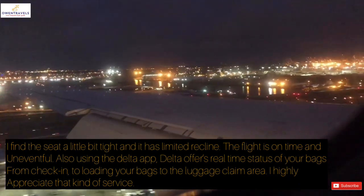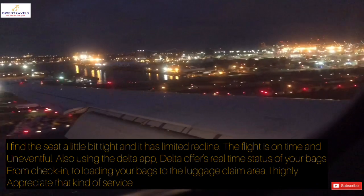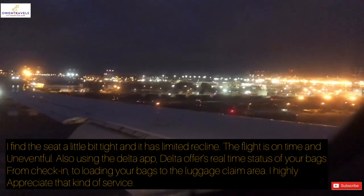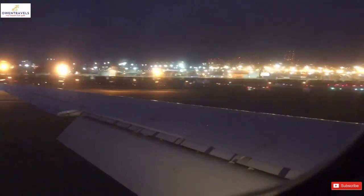I find the seat a little bit tight though, with a limited recline. The flight is on time and uneventful. Also, using the Delta app, Delta offers real-time status of your bags, from check-in to loading your bags up to the arrival process.